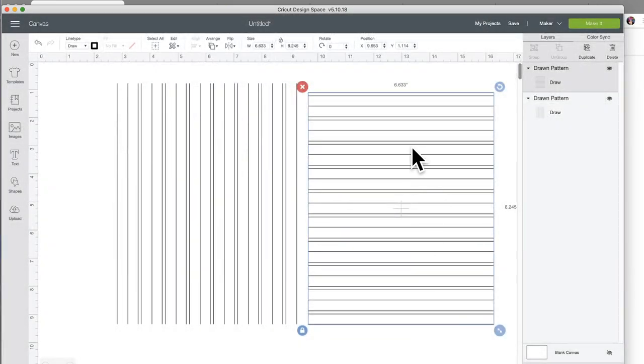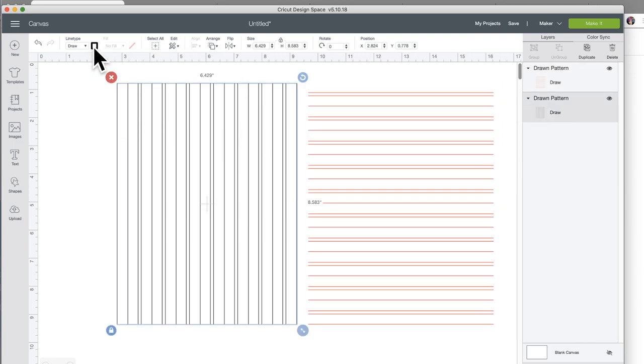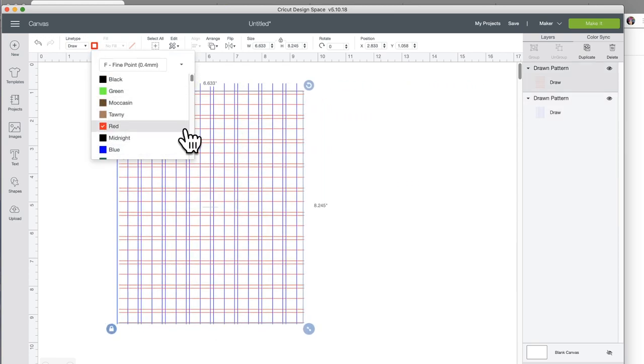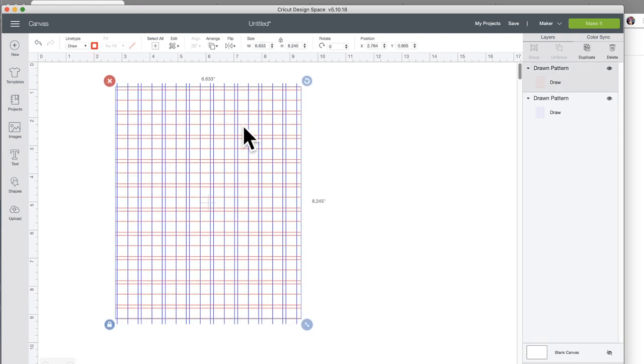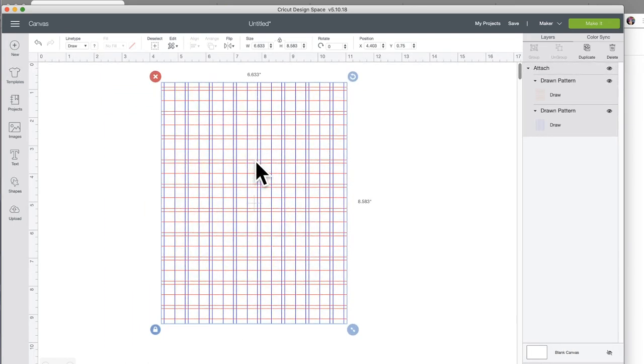Okay, so now we have these. So let's change the color. We're going to click on it, and then you change the color up here next to where it says draw. We're going to make those red. We're going to click on these and click blue. And then we have a little red and blue plaid. We can select those, click Align and Center to get them perfect, and then click Attach. And now you have dual color.